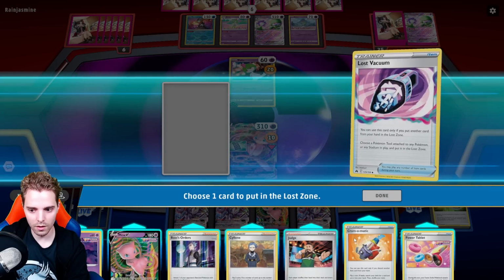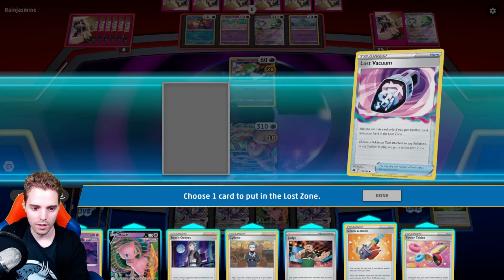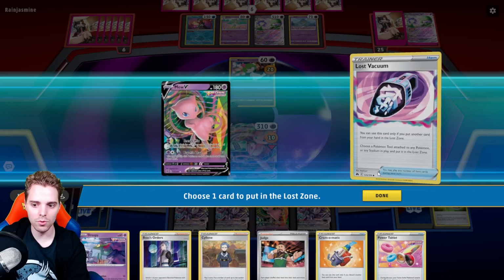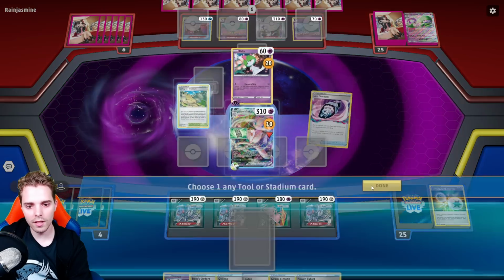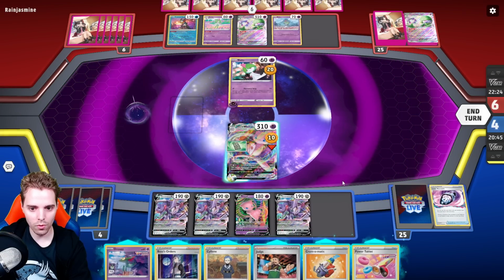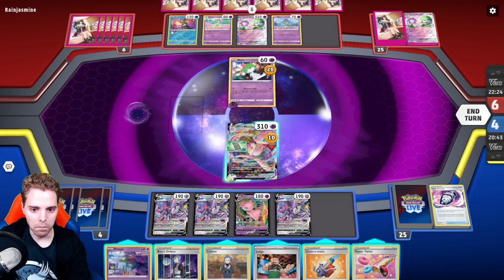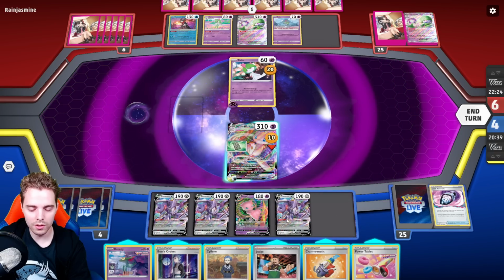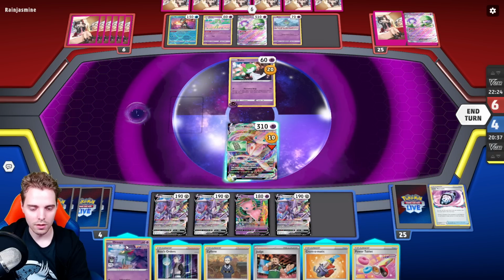Let's get rid of random Mew V? Nah. Yeah, random Mew V. Who cares about Mew V? Let's get rid of that. Get rid of the Collapsed. Give ourselves some more room. Do have Boss capability. This guy cannot use Cross Fusion Strike, so we will need way more than that.